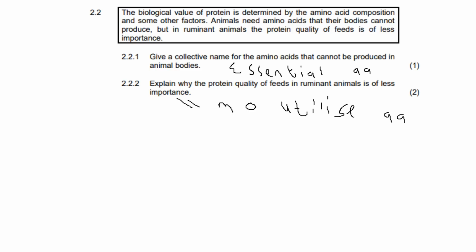So when they utilize amino acids, this means they are able to synthesize. Doing that, it will allow them to synthesize what we call microbial protein. We're able to synthesize the microbial protein.